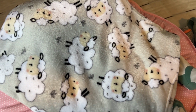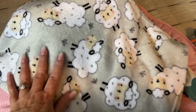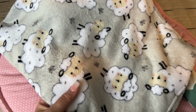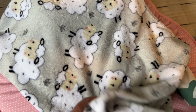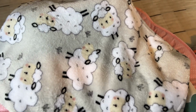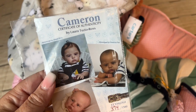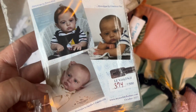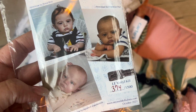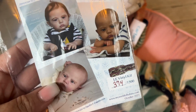So, without further ado, I'll show you everything that he comes with in a minute, but he was wrapped up in this really cute lamb blanket. I really like sheep, so this is really cute. It's really soft, and I'll go ahead and show you what kit he is. This is the Cameron by Laura Tuzio Ross, and he is number 374 of 1500, and those are some of the prototype babies.